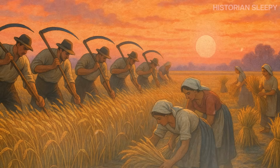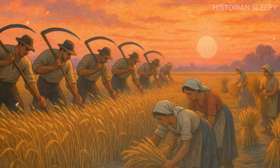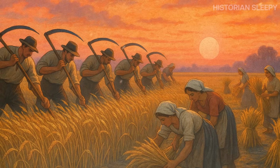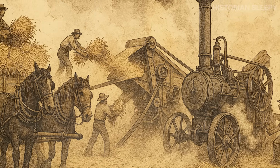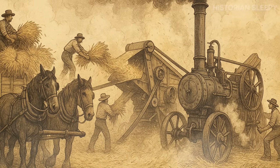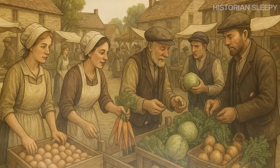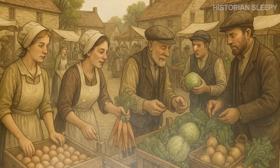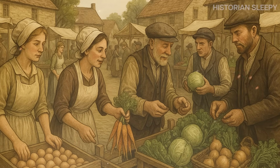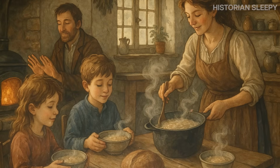The brief rest concludes, and work resumes with the sun now high overhead, its heat unrelenting. The pace slows slightly as fatigue builds, but no one suggests stopping. Harvest waits for no one. The weather could change tomorrow, and rain on ripe grain can spell disaster, causing it to sprout in the field or develop mold that ruins its value.